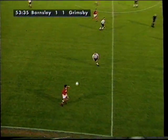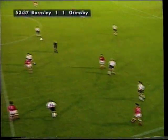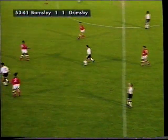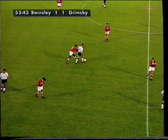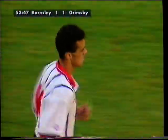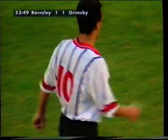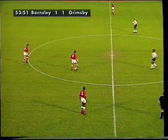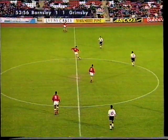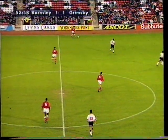Fleming gradually making progress up the right. Ball there. The thing is, Grimsby might lack Livingston alongside Mendonca for his physical presence. Tony Rees, not that type of player. He's one who's very astute with little flicks and keeping the line going. He's not as physical as Livingston.